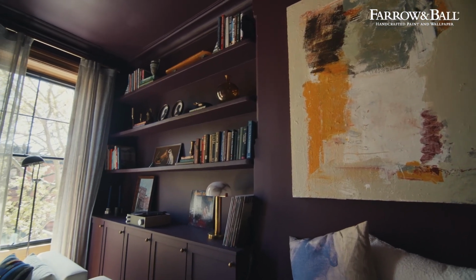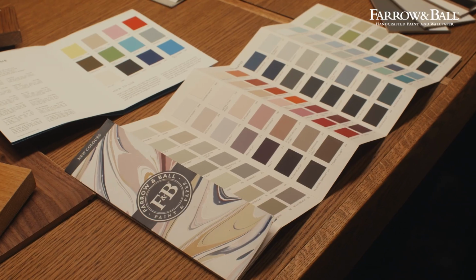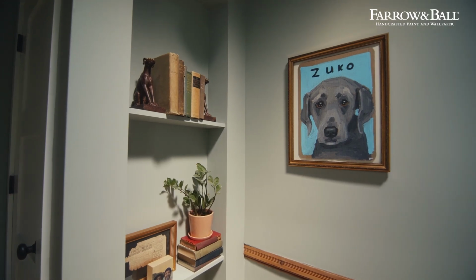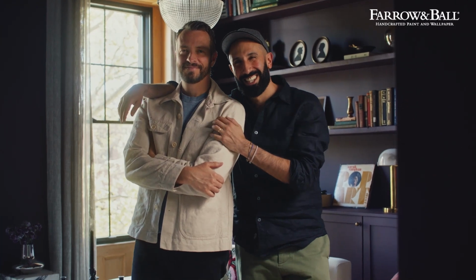All 3 spaces look amazing, and they are what we wanted them to be and what we need them to be. So each of them are very different. So we're really happy with the way they look, and we're really happy with what we're getting out of those spaces. Beyond happy with the outcome of all 3 projects.